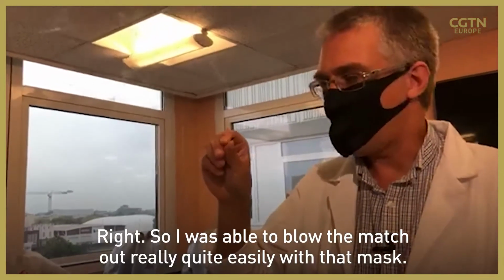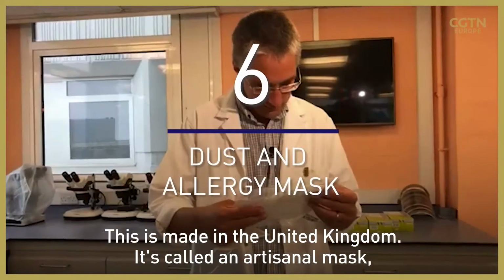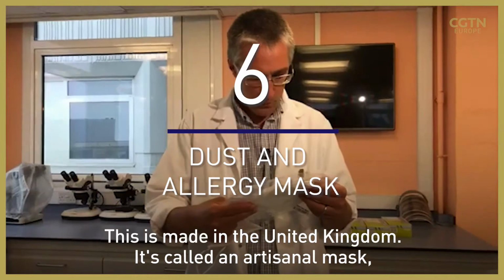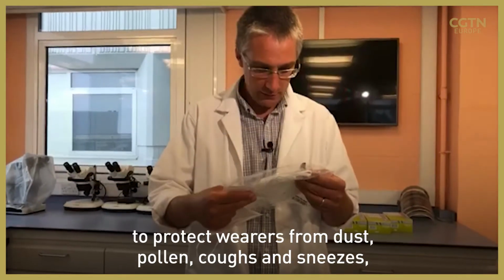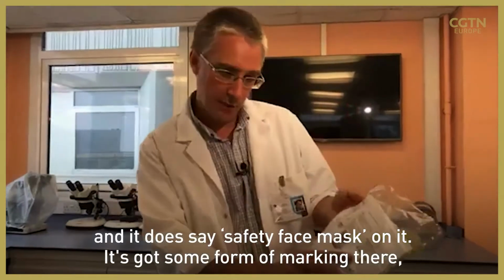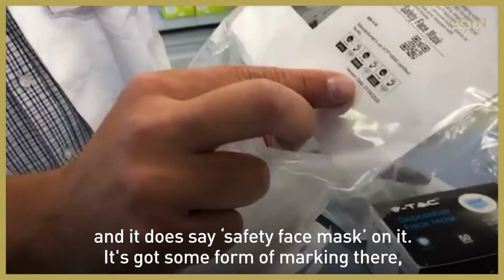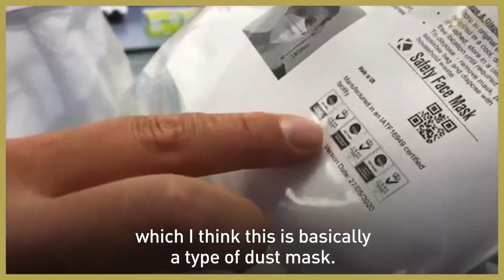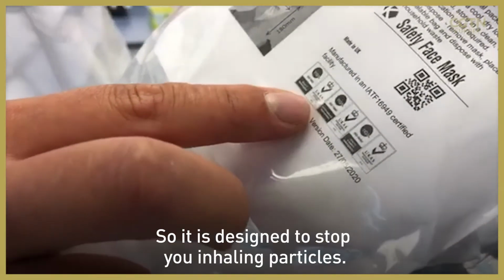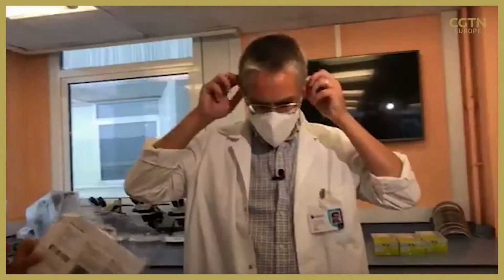Right, so I was able to blow the match out really quite easily with that mask. This is made in the United Kingdom, so it's called an artisanal mask, to protect wearers from dust, pollen, coughs and sneezes. And it does say safety face mask on it. It's got some form of marking there, which I think means this is basically a type of dust mask, so it is designed to stop you inhaling particles.